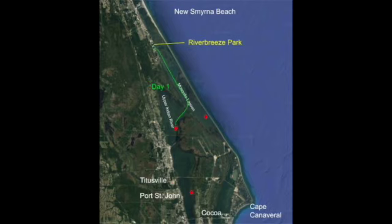The first day we sailed down through the Mosquito Lagoon, in through the Haulover Canal to the Upper Indian River. The second day we sailed down further south past Titusville to Port St. John. The third day we sailed up along this yellow line back through the canal to the southern part of Mosquito Lagoon. And the last day, the shortest day, we sailed back up along the lagoon to Riverbreeze Park again.